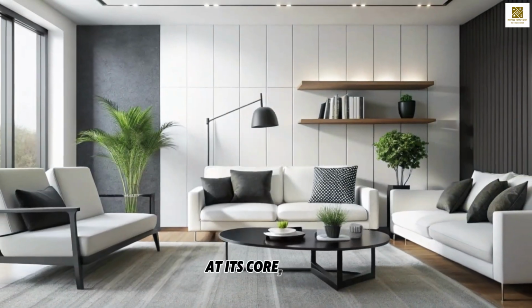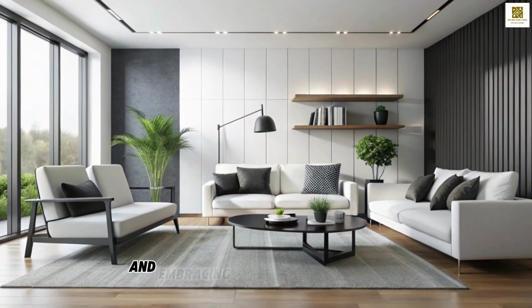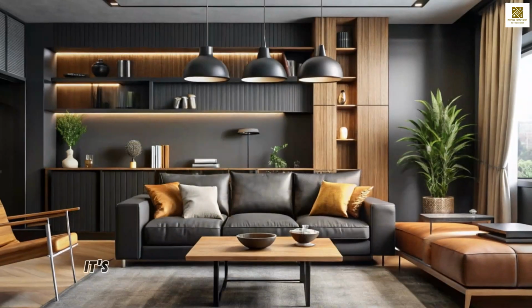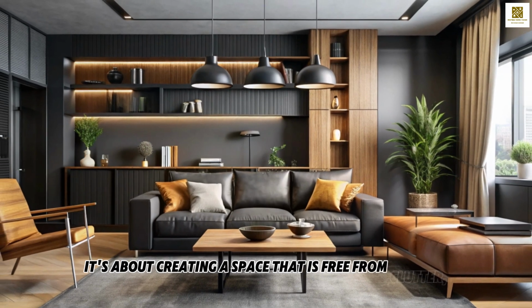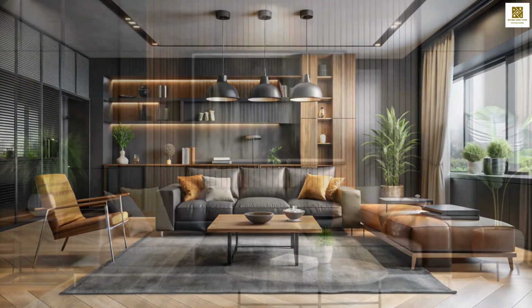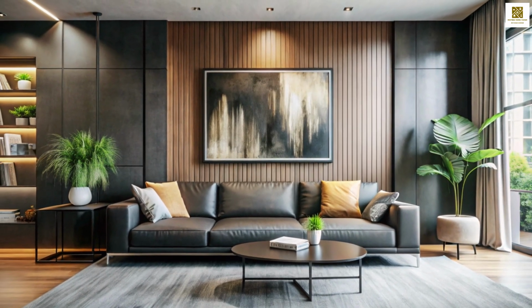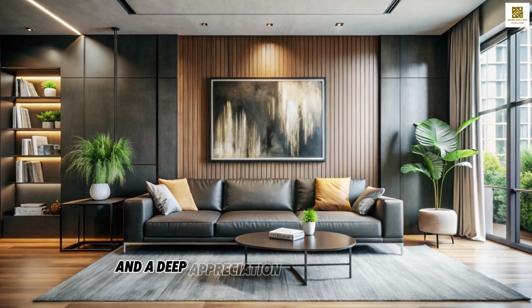At its core, black minimalism is all about stripping away the unnecessary and embracing the beauty of simplicity. It's about creating a space that is free from clutter, where every item has a purpose and every line tells a story. The fundamental principles of this design style are rooted in functionality, intentionality, and a deep appreciation for negative space.